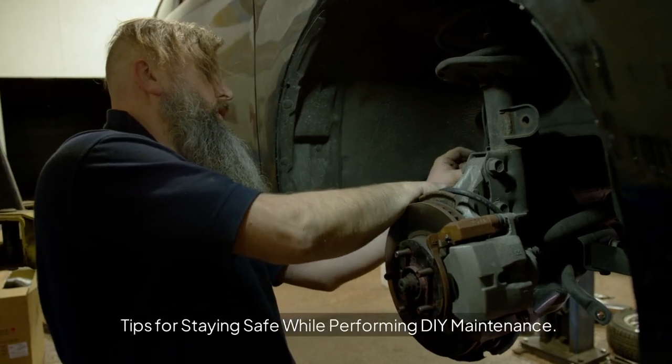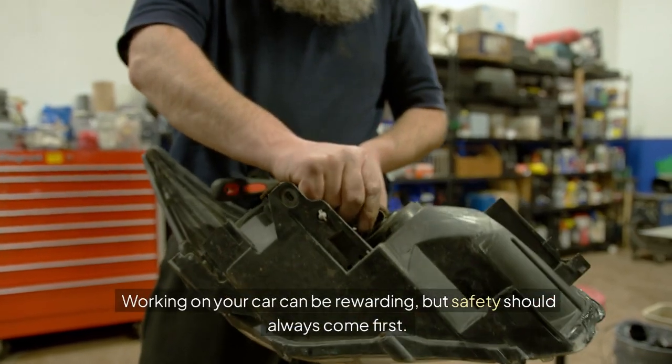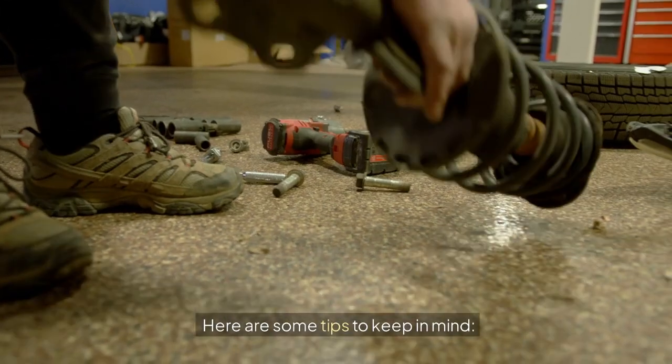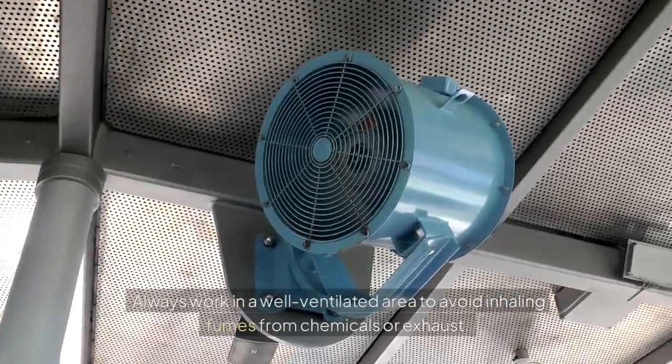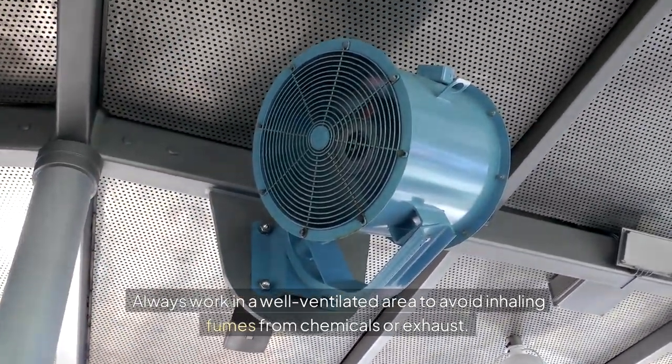Tips for staying safe while performing DIY maintenance. Working on your car can be rewarding, but safety should always come first. Here are some tips to keep in mind. Work in a well-ventilated area. Always work in a well-ventilated area to avoid inhaling fumes from chemicals or exhaust.